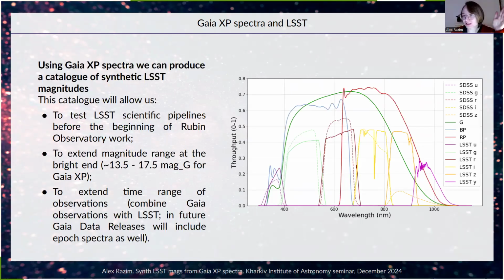Obviously, we can produce synthetic magnitudes from the spectra pretty easily. We just convolve them with throughputs from some photometric system, calculate the integrated flux, and convert it to magnitude. You just need the spectra and the photometric system bandpasses. But the issue is that there are some known biases for these low-resolution spectra, and correcting those biases isn't as straightforward as one would think.